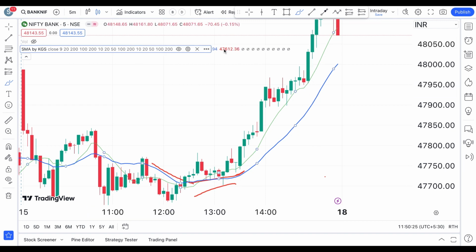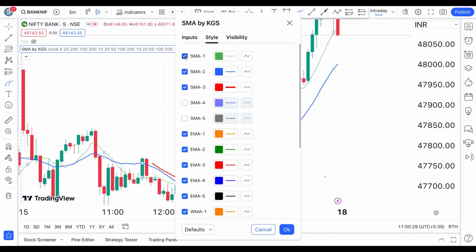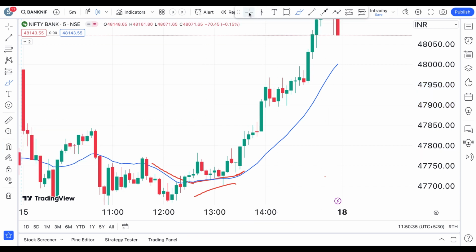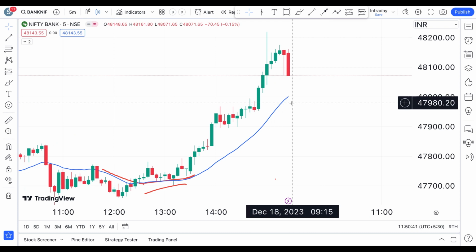This is one way of exiting, if you are someone who wants to take less risk. Or if you are someone who wants to take larger risk, then you can wait until you see a close of this price below this blue color line, below this 20 period moving average. I hope you understand.